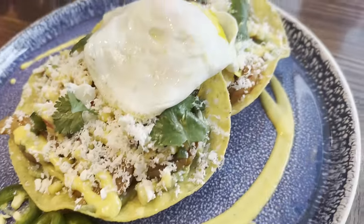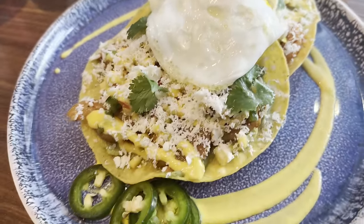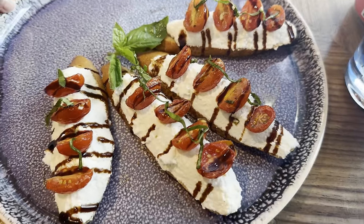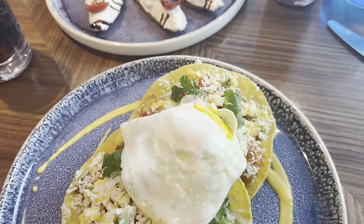This is the shrimp tostada with an egg on it, whipped ricotta crostini. This stuff looks nice. It does look really nice. I was not expecting it to look this nice.